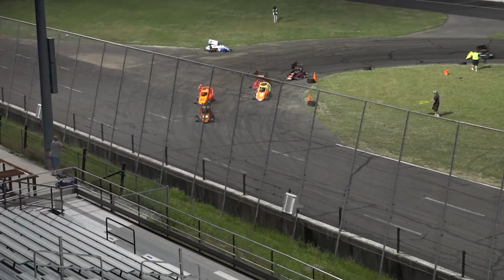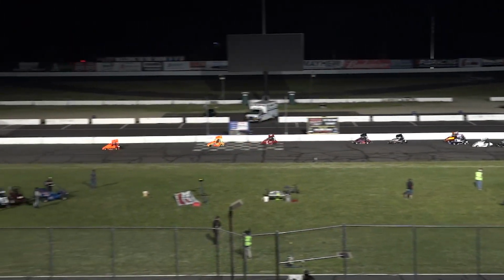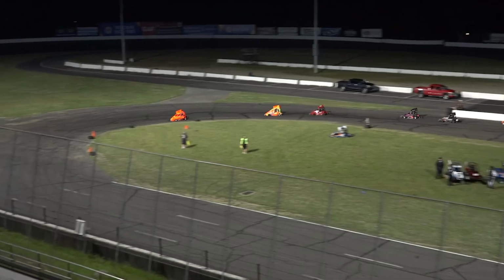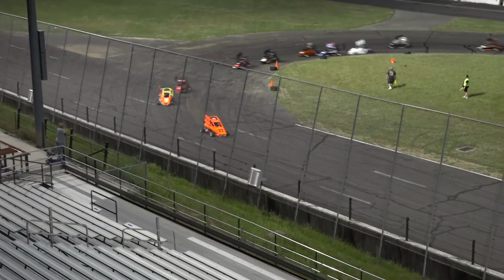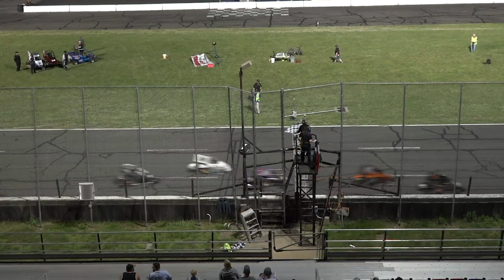Caution comes out. Philip Brault spins in turn 3. Here comes Dylan Houghton closing within a couple of kart lengths into turn 3. Checkered flags are out. Luke Gengenbach will pick up the race win here tonight in the Senior Outlaw main event.